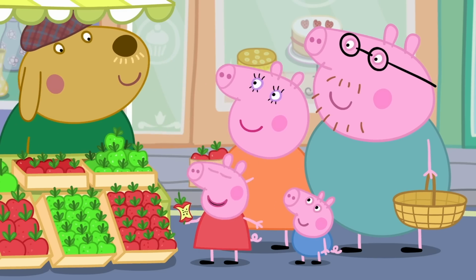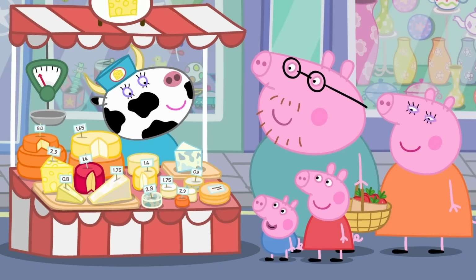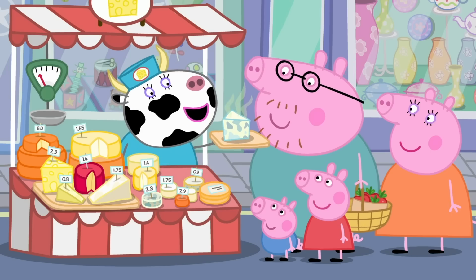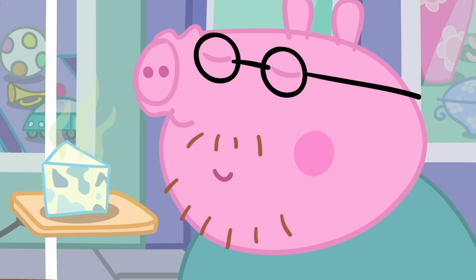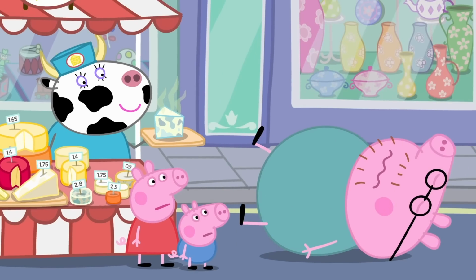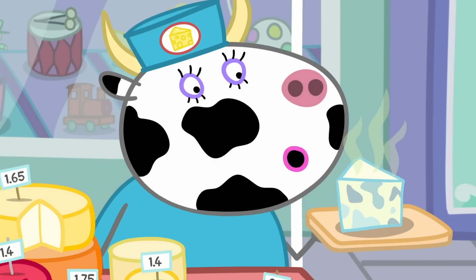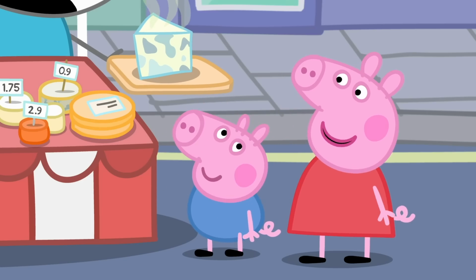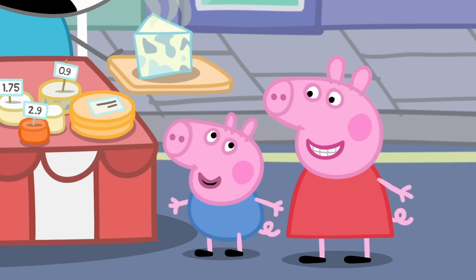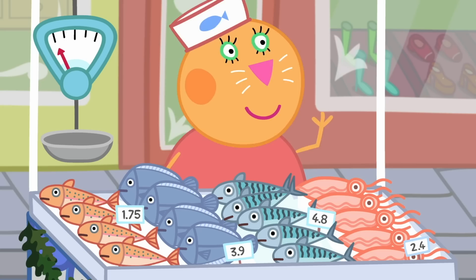Thank you. Cheese! Cheese! Yum, yum. George loves cheese. I've got a very smelly cheese here. Maybe Daddy Pig should give it a sniff. Oh! The smell of the cheese has knocked Daddy Pig off his feet. Wow, that's what I call a strong cheese. Good, isn't it? Yum, yum. George likes smelly cheese. May we buy that one, please? Of course. Thank you.